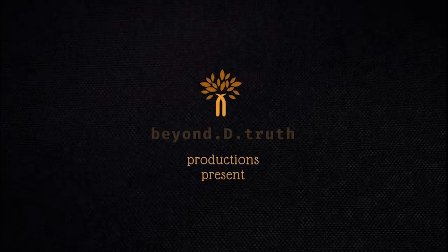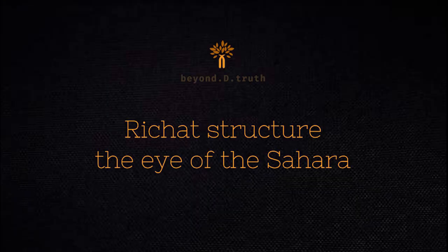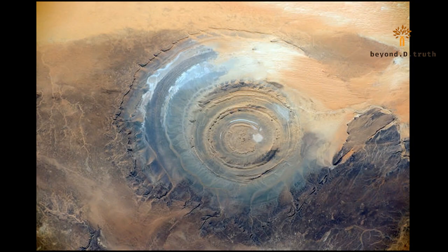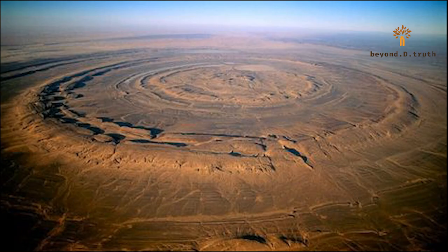Today we are going to be talking about the Richat Structure, the Eye of the Sahara. The ever-shifting sands of the Sahara Desert cover a large section of Mauritania. They all but obscure the remarkable Guelb er Richat, or Richat Structure. Although its heart remains clear, like a bullseye in the middle of this enhanced image, for millennia the Eye of the Sahara was hiding in plain sight.